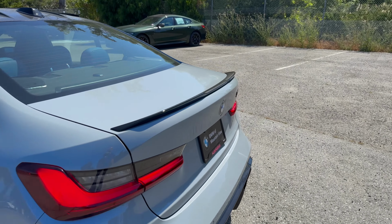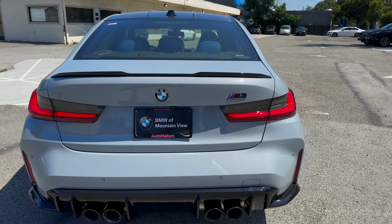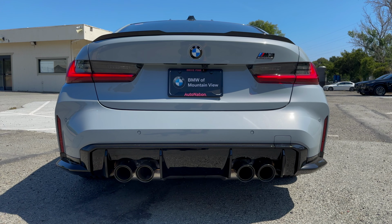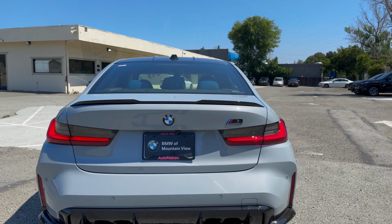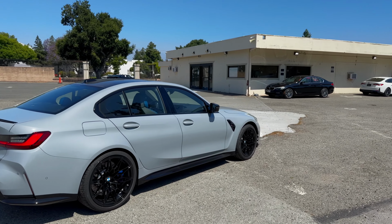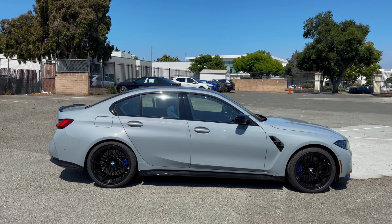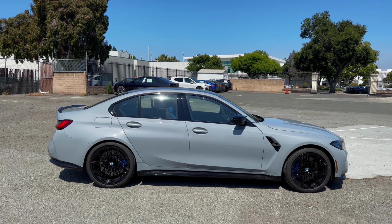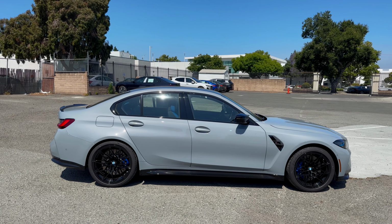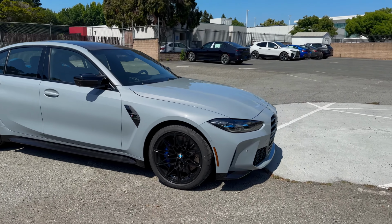Then out back, you can see we have the high gloss black Gurney flap, M3 Competition emblem in gloss black, our very prominent 100mm exhaust tips. We'll walk around taking in Brooklyn Gray, which does have a little bit of a blue hue to it in certain lighting conditions. But this is by far, I believe, the most popular, at least for us as a dealership, color ordered on the M3 or M4. The other one that's really popular now is Skyscraper Gray, but not a lot of other colors are involved for customer ordered vehicles.